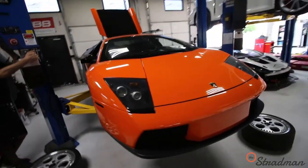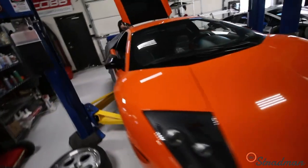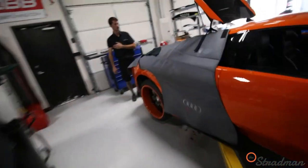Nothing quite like a first gen Mercy. So it's also here just to get routine servicing as well. Take a quick look at the V12.